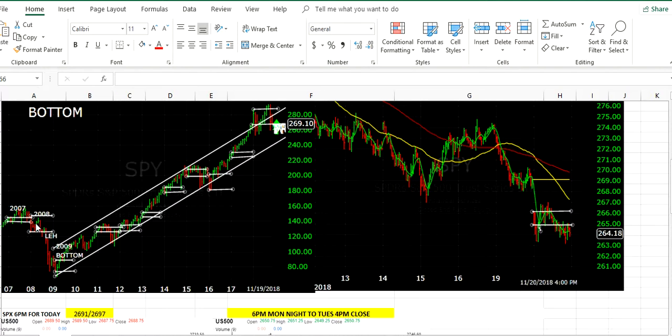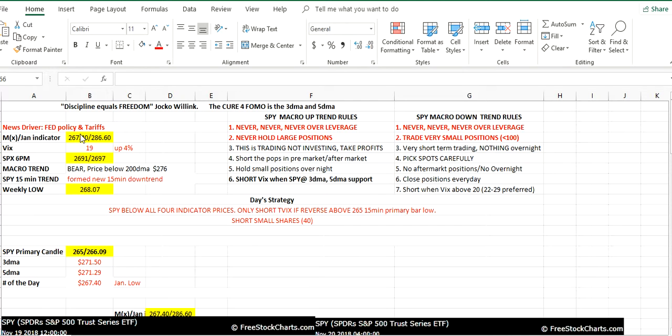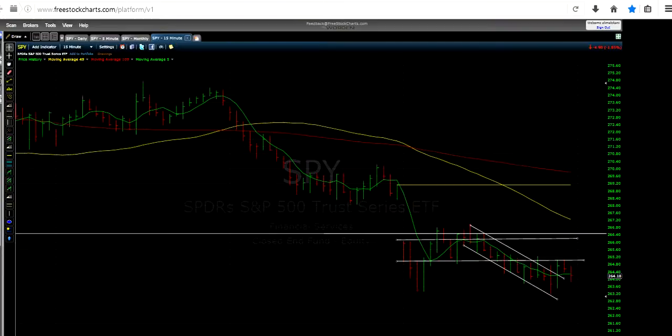We'll see in 2008 it did that when the Lehman bankruptcy went below the January low, and a few other times like here it went below the January low and the market went significantly lower to the support line, and here as well. So that January low of 267.40 is very important, and the market gapped down right off the bat when it opened up at the 262 area, 264 area, and just all the way down to 262. So it's very bearish action.